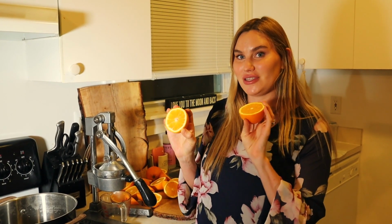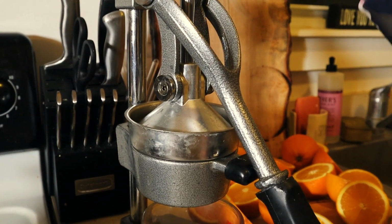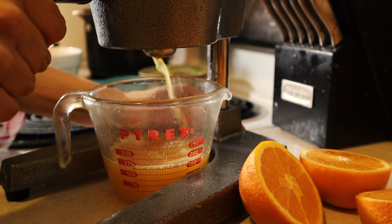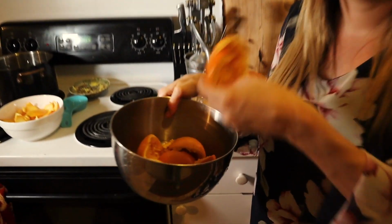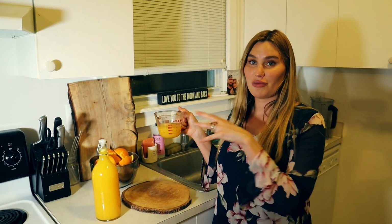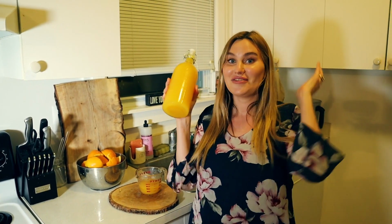Now once you're finished cutting your oranges, we're going to begin juicing them. This is the juicer that we have. It's a citrus press. It's very fast at juicing things, and we'll link it to the description box below. Now remember to save the peels in a clean bowl because this is what we're going to use to make the marmalade. So we're going to save about a half a cup to go into the marmalade, but the rest of the juice you can use for breakfast and for any time.